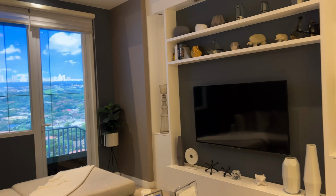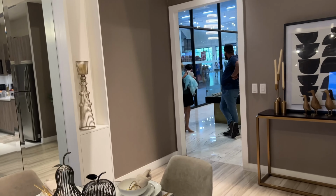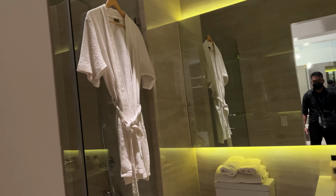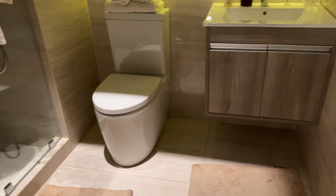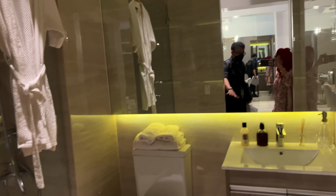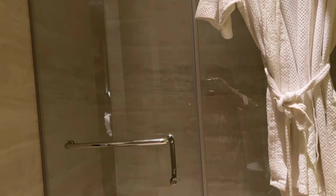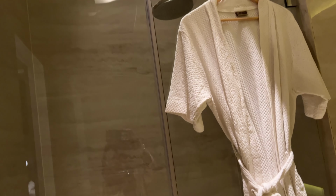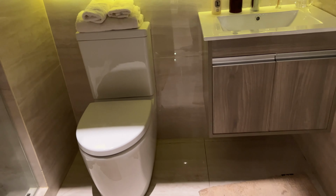This is the living room, and the dining room. That is how the unit looks, but this is exactly how it is once it is turned over. The tiles are already there. It also comes with a shower enclosure, so that is included. Here is the shower room, guys, and then this is the toilet.